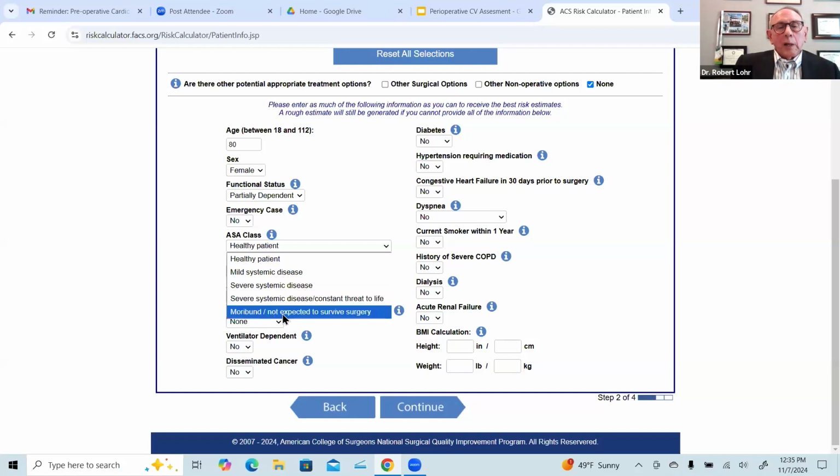And then moribund, not expected to survive. This would be an emergent surgery, somebody who's really looking bad to start with. There is a class 6, which is used for organ donation. And we're going to say that our patient has severe systemic disease.